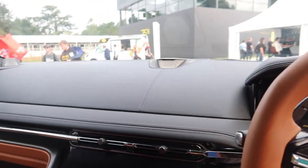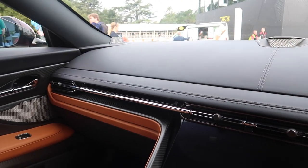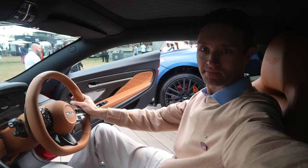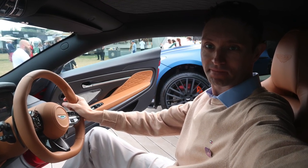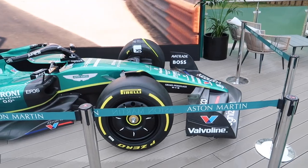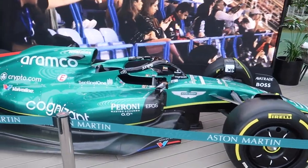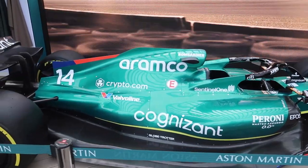Outside it's very similar to the DB11. It's like an evolution of the DB11 shape. So it can be mistaken for a DB11 from the outside, but inside, wow, so much better. Wow, what a car. Show car.